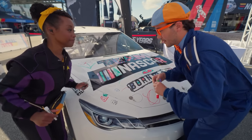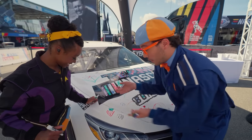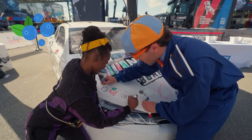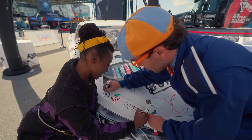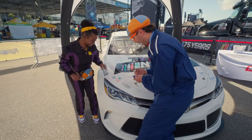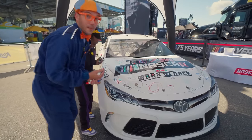Would you like some? Yeah, and I think something that would be great to draw next to your strawberry is a cute little blueberry. Yeah. Yummy. And I'm giving it some stripes. That's so cute, Blippi. Oh, and I better write my name next to yours.